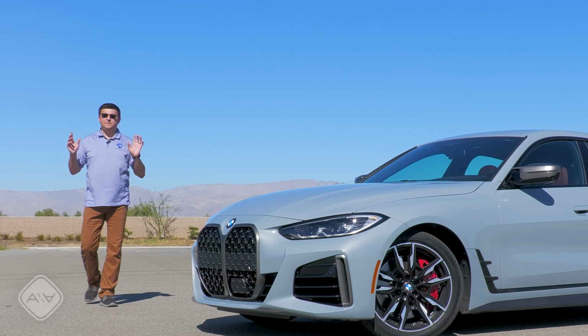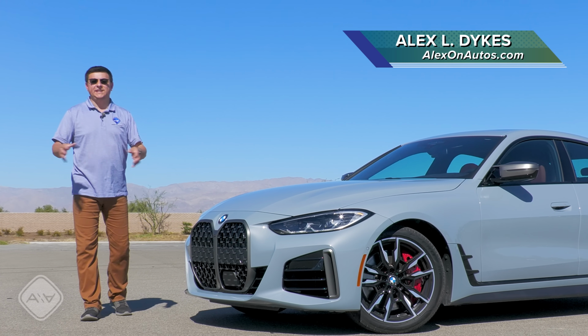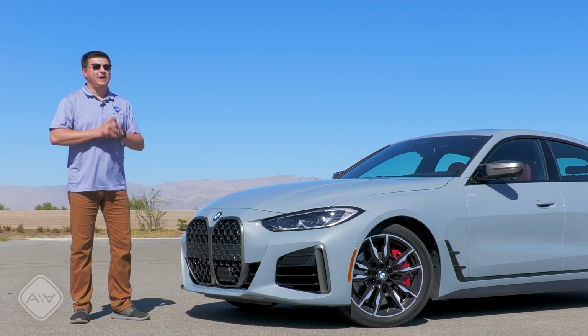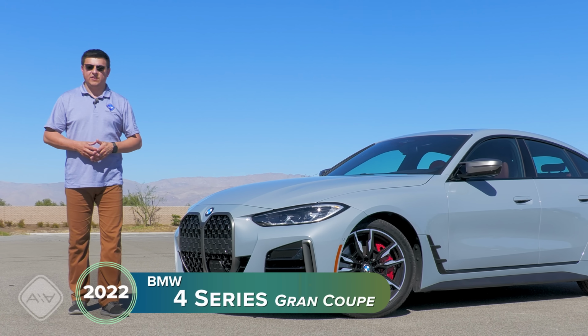Over the past few decades, BMW has gone from a car company that made just a handful of sedans to a car company that is trying to fill every conceivable niche in the automotive universe, except for pickup trucks. But I'm sure BMW, given time, will give us one of those eventually. Case in point is the new 2022 second generation BMW 4 Series Gran Coupe.